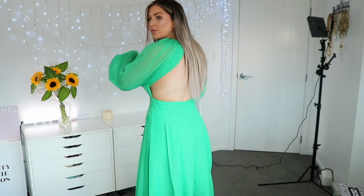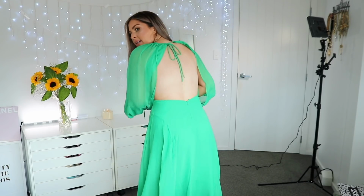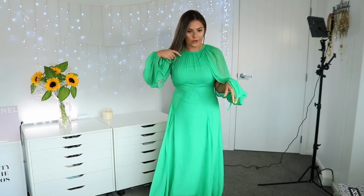It's just a tiny little zip in the back and then at the very top it just ties up with a lace. And at the front, I literally just look like Thumbelina or Peter Pan, the fairy godmother of Sleeping Beauty maybe. The sleeves are like this. I just love the color. Love the color. Just do not love the actual fit.